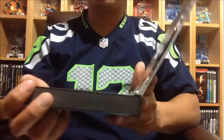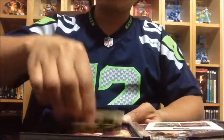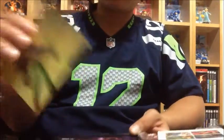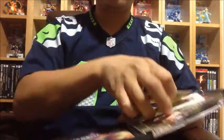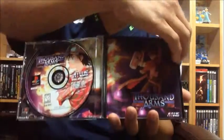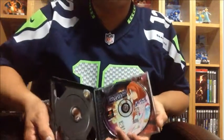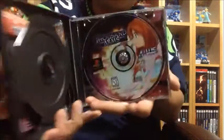But this one, very awesome condition. It actually still comes with the little sticker here, and also the hologram card. So that is pretty cool. There you go. The one I have doesn't have the cards, and I'm missing the manual. So this is very nice to add to my collection. And if you guys haven't played this game, I highly recommend you give it a try, if you're into the RPG stuff. But there you go. Pretty awesome condition.